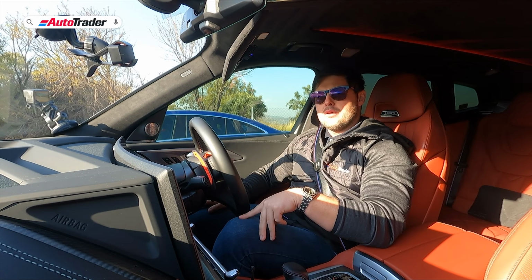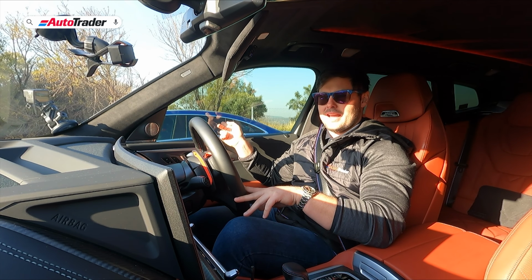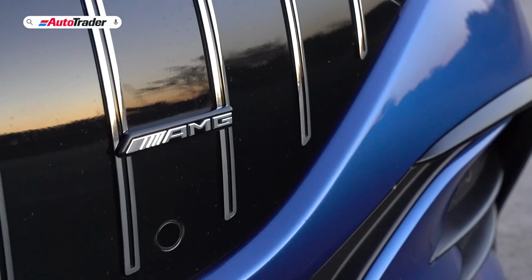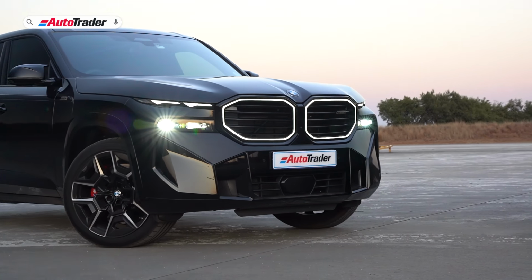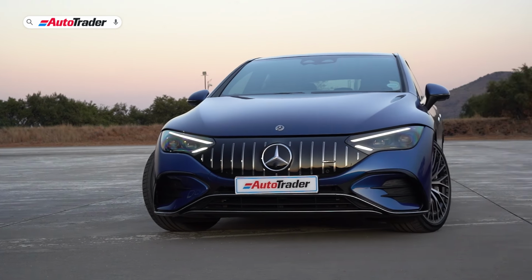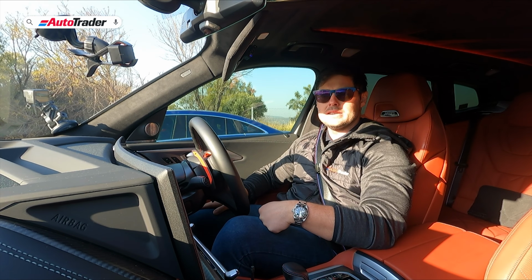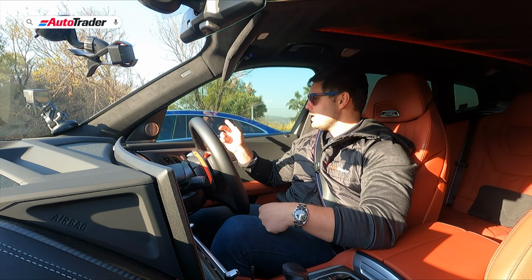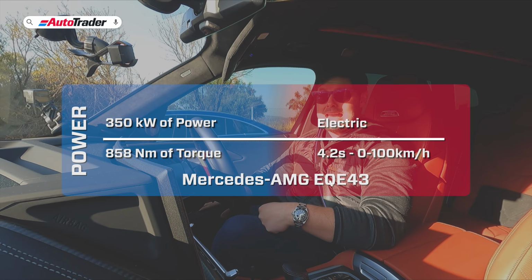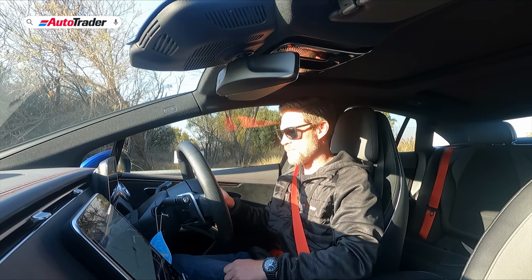I'm aboard the BMW XM, and next to me is a Mercedes-AMG EQE sedan. Now, I have 480 kilowatts and 800 newton meters of torque from a 4.4 liter turbocharged petrol engine combined with an electric motor. And next to me is a 350 kilowatts, 850 newton meter EV that has also got four-wheel drive. But I have a weight advantage over the XM.